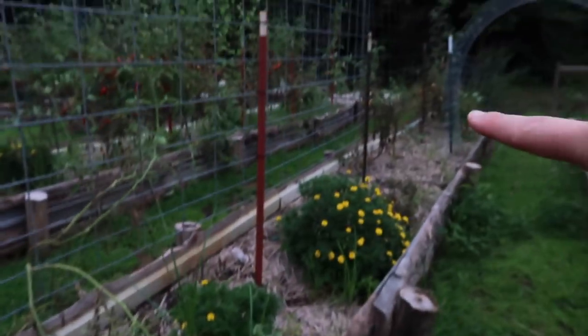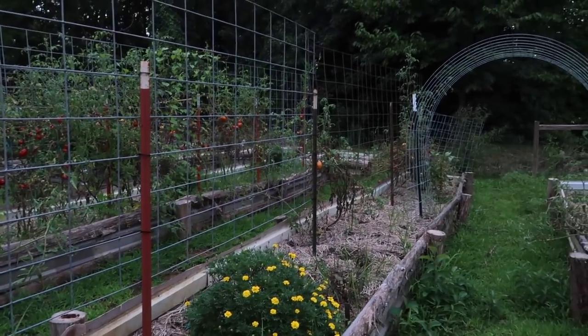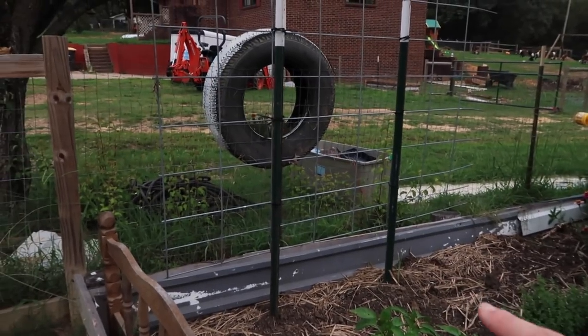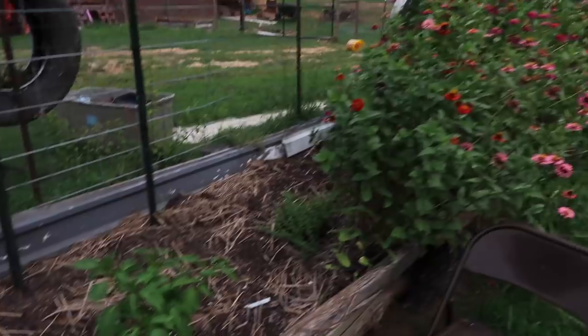Lots more marigolds here. There are a lot of tomato plants I have already pulled out due to the sickness. This area has already been replanted with some purple trifanto beans and just a couple of different things here throughout.